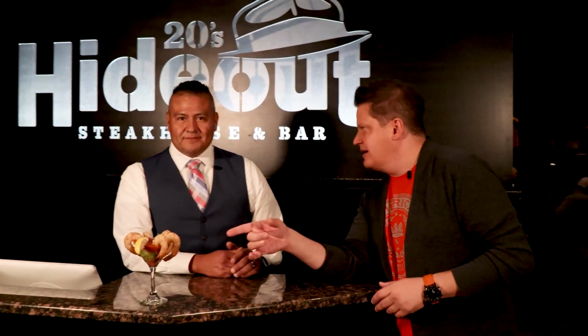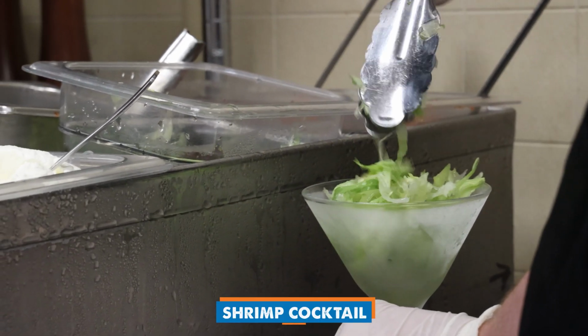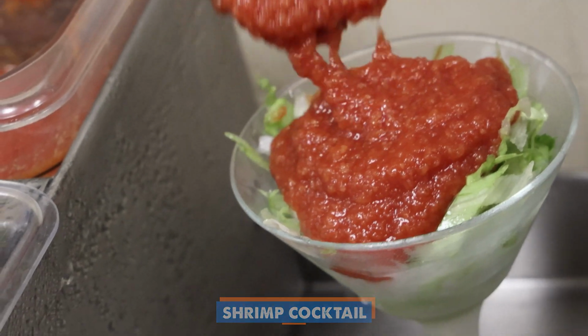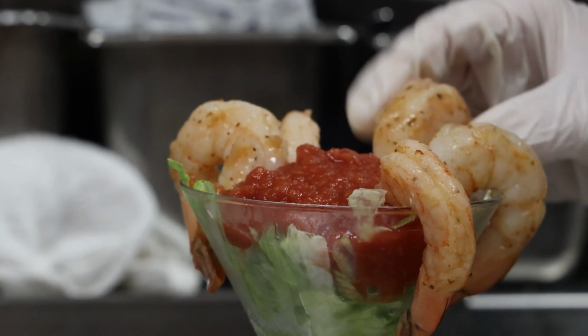This is what I love, though, too. You come to a classic steak restaurant like the 20's Hideout, shrimp cocktail. You got to have it. My favorite thing at a classic steak joint, man. Let's dig in. Looks like you season the shrimp here? Every day. They prep these up every morning, get ready for the evening.